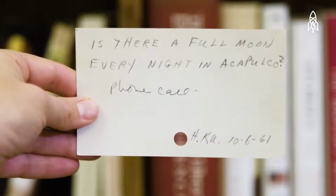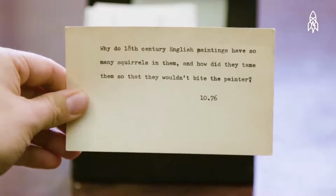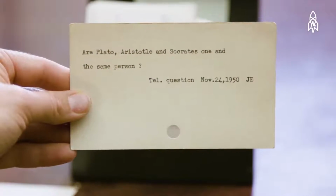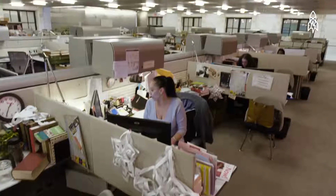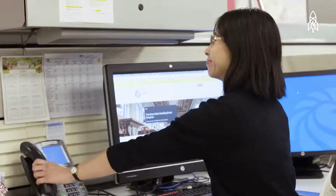Like, is there a full moon every night in Acapulco? Why do 18th century English paintings have so many squirrels in them, and how do they tame them so they wouldn't bite the painter? Are Plato, Aristotle, and Socrates one and the same person? In a world of Google, it's a bit surprising to know that they get around 30,000 calls per year.